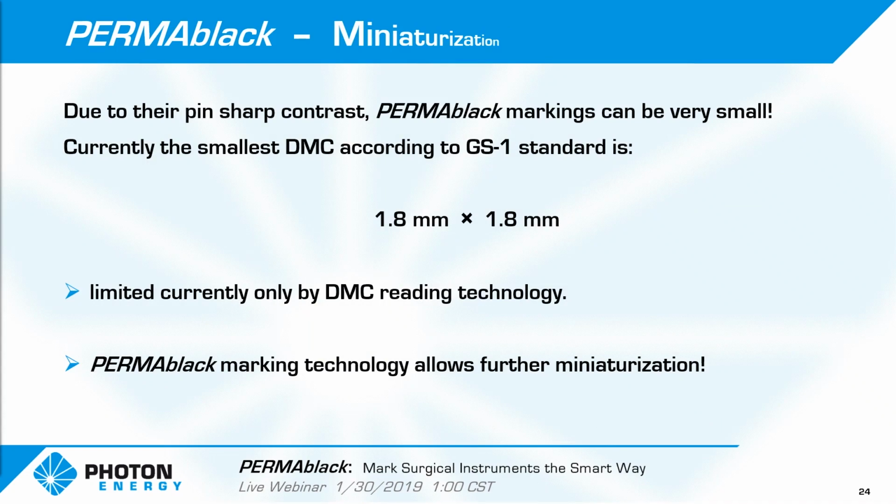Miniaturization is another topic that many customers ask about. The PERMAblack process gives a very high contrast, clear and sharp edges, as well as small laser spot sizes. That allows the creation of very small structures with high resolution. The smallest data matrix code which we offer is 1.8 by 1.8 millimeter. But this dimension is the lower limit given by the GS1 standard and is limited by the DMC reading equipment available on the market. The PERMAblack process is capable of further miniaturization, however.